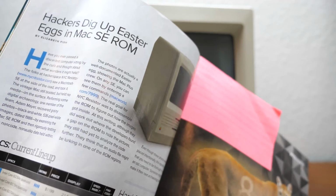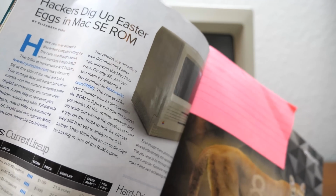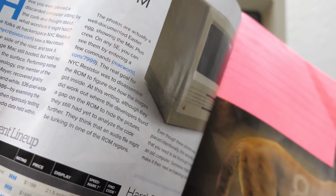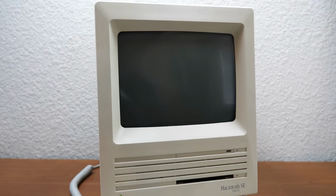But this group took it a step further because they wanted to disassemble the ROM and figure out how the images got inside, as the article says. Though at the time this article was written, they were still analyzing the code, and they even thought there might be an audio file hidden inside, but as far as I know, no one was ever able to discover that. But hey, if anyone wants to take a try at it, feel free.